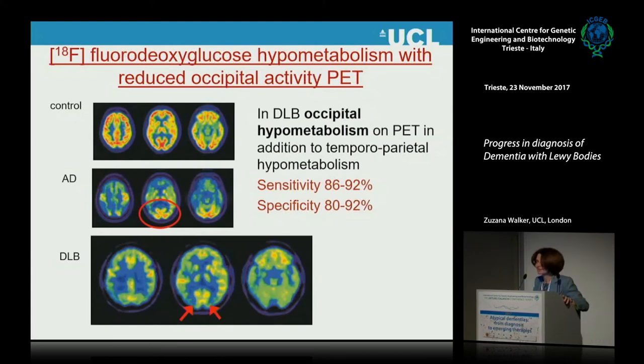Lovely. Thank you. So, if you look at the top scan, this is a metabolic scan, this is a normal control, nice metabolism everywhere. If you look at a patient with Alzheimer's disease, there is a clear hypometabolism in the temporal parietal lobes, but there is one area where in Parkinson's disease the metabolism is well preserved, and that's in the occipital lobes. Now, if you look at a patient with dementia with Lewy bodies, they have a very similar hypometabolism like the patient with Alzheimer's disease, temporal parietal, but in addition, they also have occipital hypometabolism.